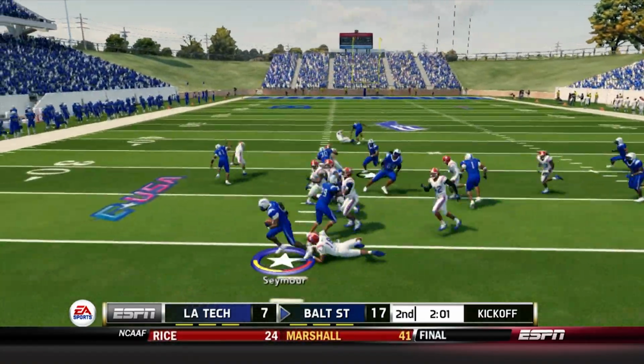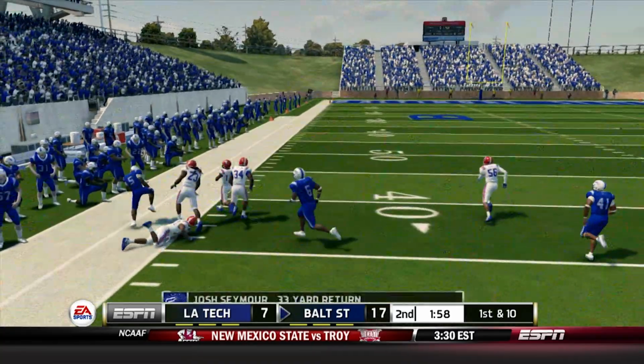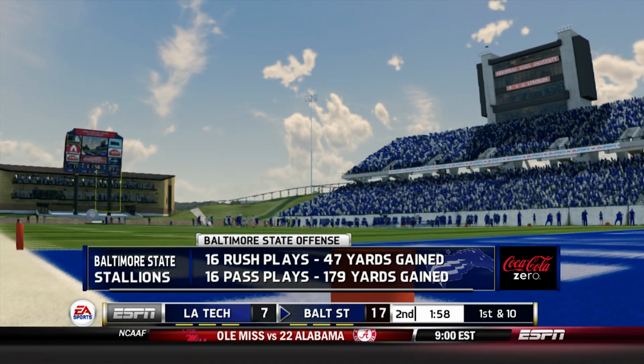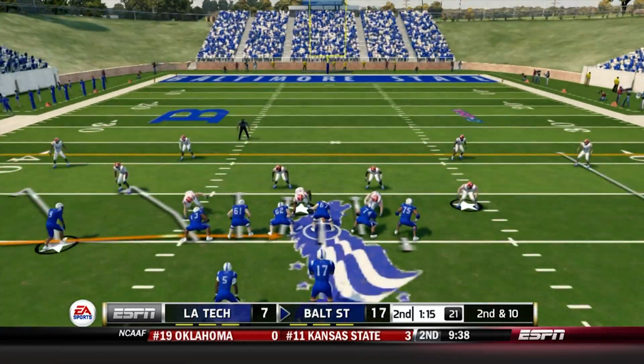Seymour going to spin, breaks a tackle, takes it up the left side, and Seymour down to about the 36-yard line, a 33-yard return on the play. Going to give Baltimore State pretty good field position. And Baltimore State now up to the 49-yard line.